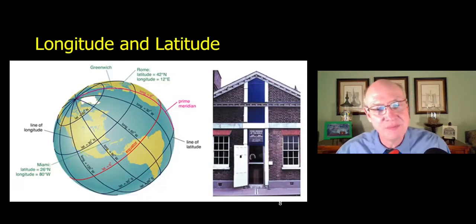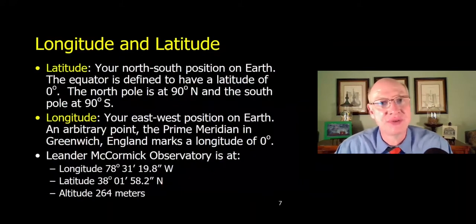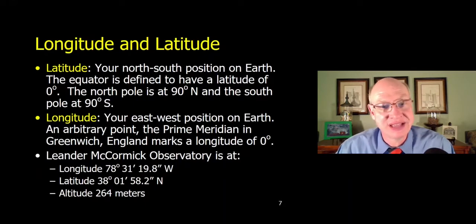Now, latitude is measured north or south of the equator. So latitude, these are the north latitudes, these are the south latitudes. Longitude is measured east or west of the prime meridian. So let's take a look here at the University of Virginia. And in particular, let's look at Leander McCormick Observatory, which is the observatory that is on the grounds of the University of Virginia. Its longitude is 78 degrees, 31 minutes, 19.8 seconds west, and its latitude is 38 degrees, 1 minute, 58.2 seconds north. And that longitude and latitude specify precisely its location on the surface of the Earth.